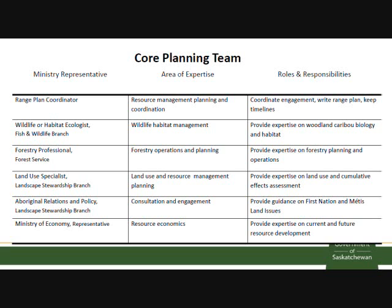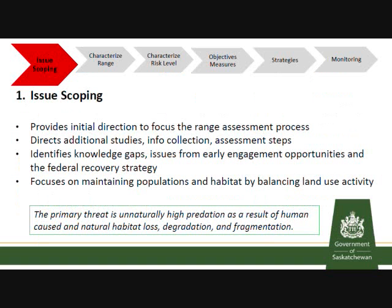There are other tables and planning groups that I will introduce in a few slides hence, that reflect the need for involvement of First Nations, Métis, industry, NGOs, and stakeholders. So, just a quick overview of the steps. The initial issue scoping provides the initial direction on how to focus what it is we need to be addressing. It helps to illustrate for us additional studies that may be required, what additional information may be needed. Identifies, therefore, knowledge gaps and issues from the early engagements that we've had, from early direction we've received.